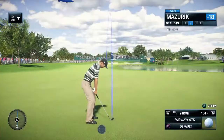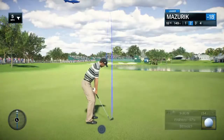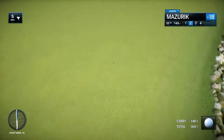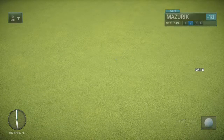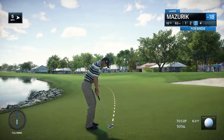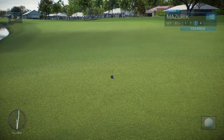Perfect release through the ball. This shot is on the fairway, over 300 yards. Not terrible, but not his best. Outside chance really for birdie, but really it was a rather poor approach shot. So a long putt there and just didn't read it quite right.